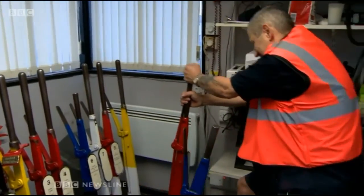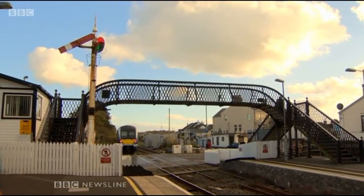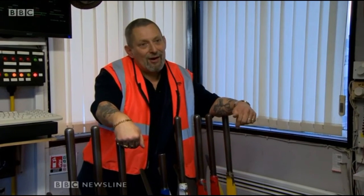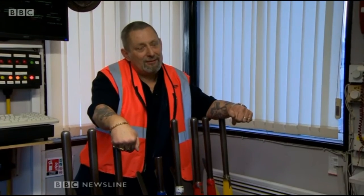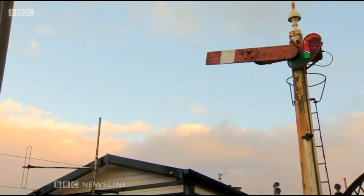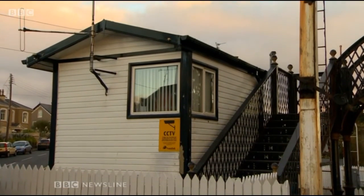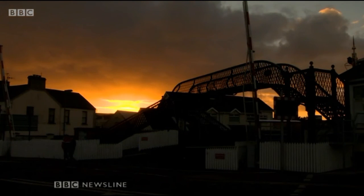For now, signalman Kevin Brown is left reflecting on his last day in work at the helm of a system that has worked well over hundreds of years. Yes, it will be sad. Hand on heart, it will be hard to walk away from her. I think the worst part is going to be when I walk away from it, but I'm back down and I will actually see her being demolished. And I think that's when the tears are going to hit hard. But that's life. As one traditional day ends, a new high-tech one beckons. Kieran Turish, BBC Newsline, Castlerock.